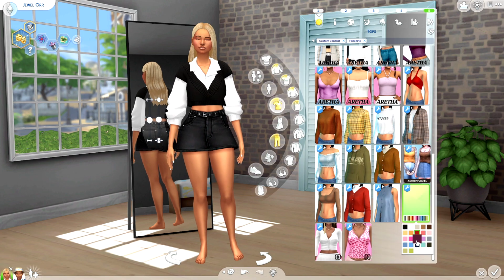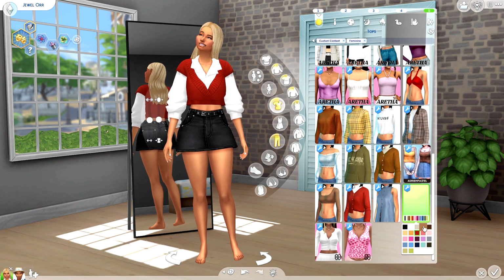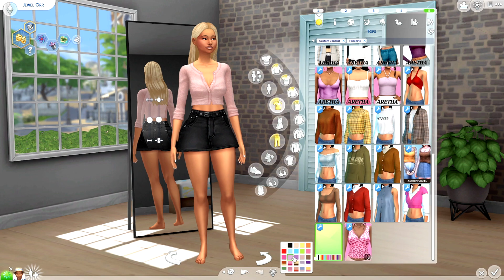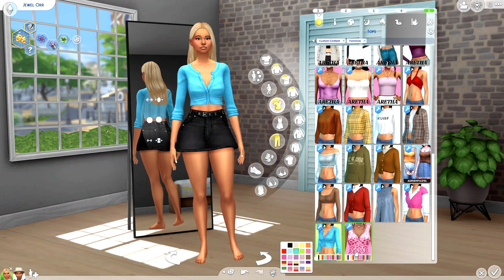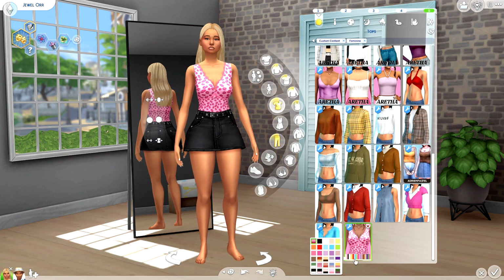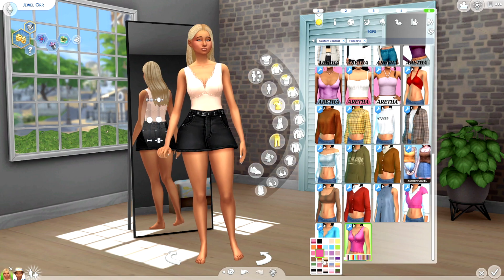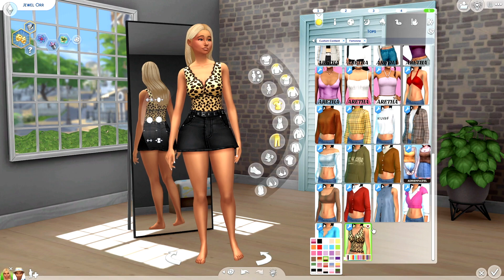But then there's also the little button up, not button up, but dress shirt with the vest underneath. Then we have this cute little crop here that has a couple buttons. I feel like I have a lot of tops like this. It's kind of like a terry cloth material. And then we have a deep v-necked lacy tank as well that comes in a bunch of colors.